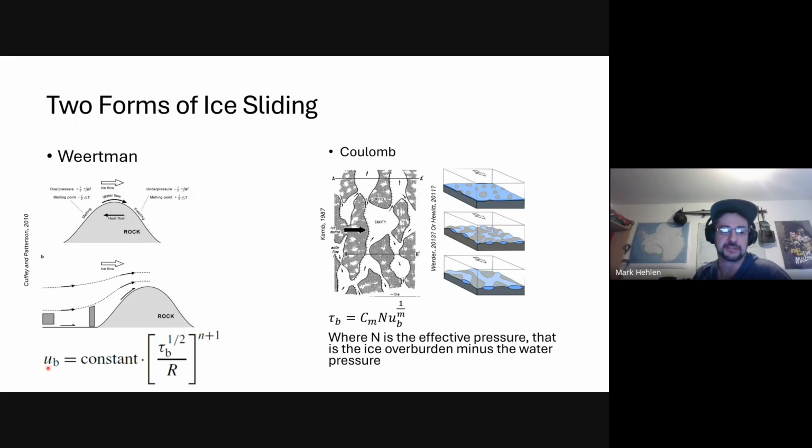And what you end up getting is that your velocity at the bed is equal to some constant, and your basal shear stress to a certain exponent. Here n is normally 3, so this would be a 4 over that, so basically to the square, and then you can always take the r out and subsume it into the constant, and that's what we'd call our friction coefficient.